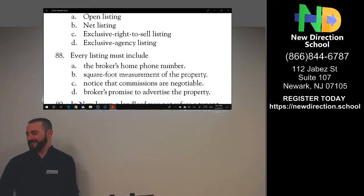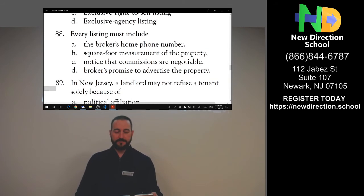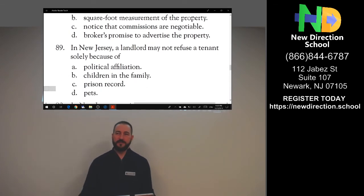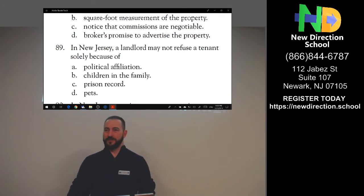89. In New Jersey, a landlord may not refuse a tenant solely because of political affiliation, children and family, prison record, or pets. Correct answer for 89 is B as in boy. We cannot refuse to rent to people with children. We can refuse based on political affiliation, prison record, or pets. Those are not discrimination, but children and family is a protected status.